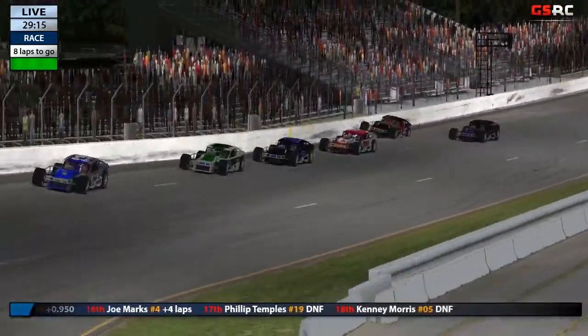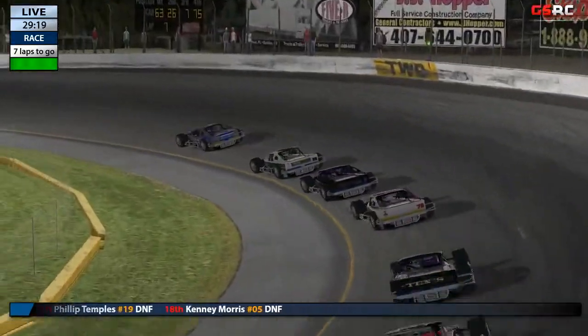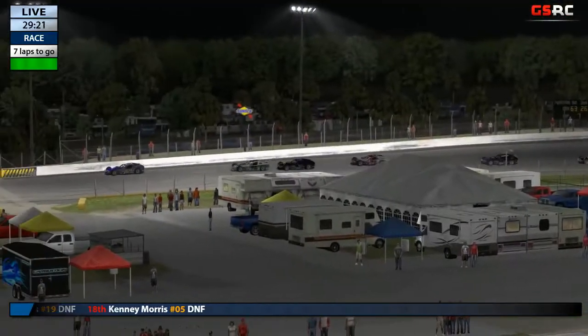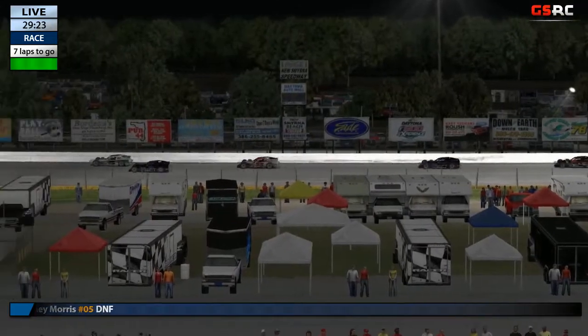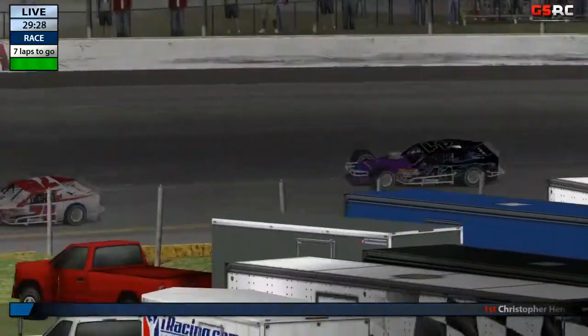And now joining the battle, 5 back. I think he has too far to go. Too little, too late. Got a long way to go and a short time to get there is Tim Knott. Quite a little smoke in the back to get that out of the way. Hensley still in the lead.